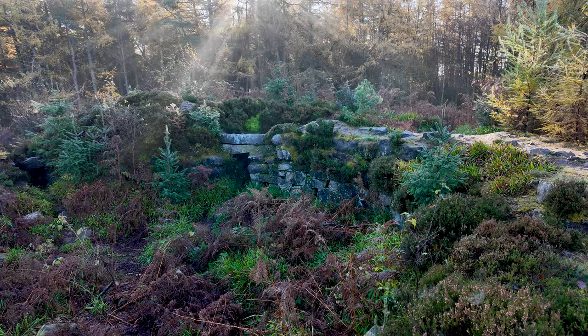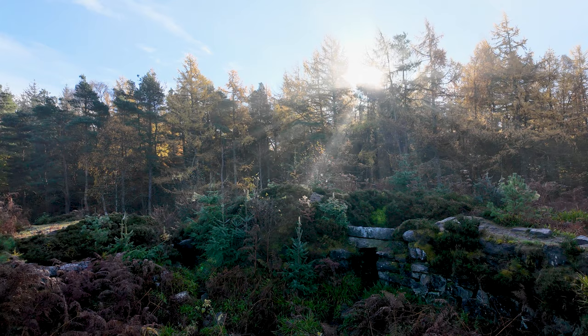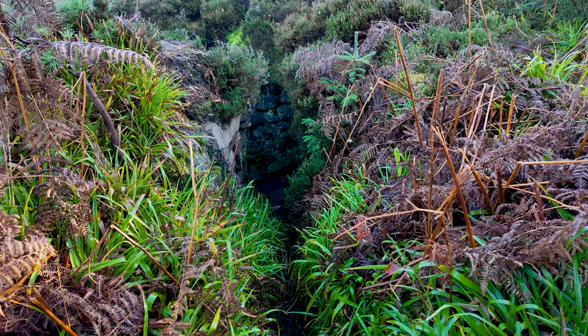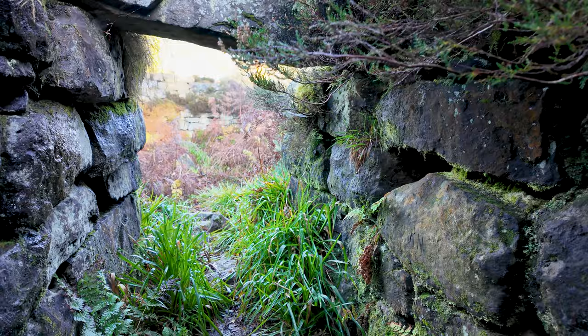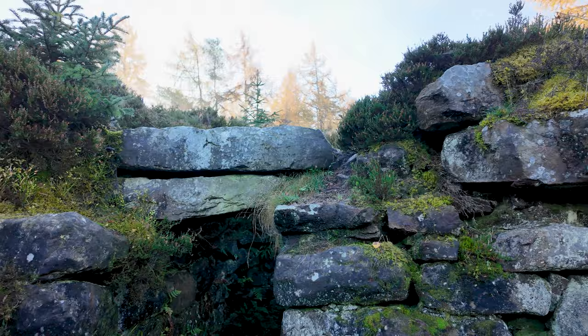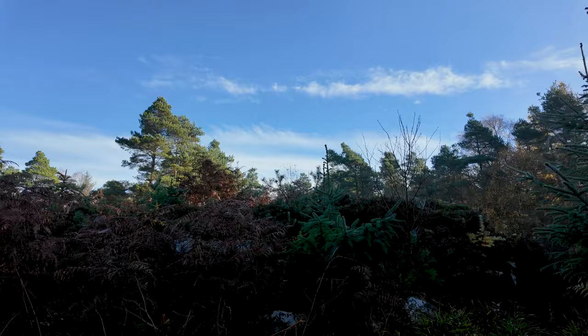Right, the shafts of light that were coming down through the trees have pretty much gone now. So what I'm going to do is go down into the broch. The light is incredible. And this is the way down. And lo and behold, we're inside a 2,500-year-old fortified house.